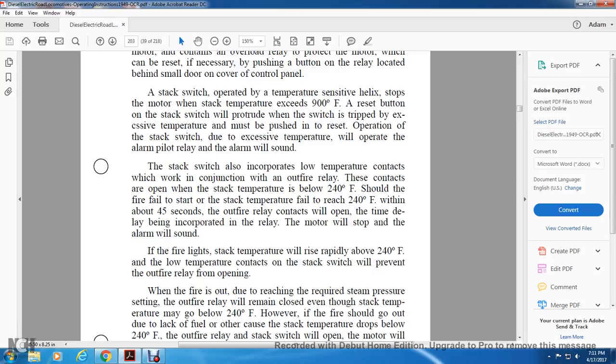Due to the excessive temperature, the alarm pilot relay will operate and the alarm will sound. The stack switch incorporates low temperature contacts, which work in conjunction with the out fire relay, and the contacts are open when the stack temperature is below 240 degrees. Should the fire fail, and the stack temperature fail to reach 240 degrees Fahrenheit within about 45 seconds, the out fire relay contacts will open. The motor will stop and the alarm will sound.